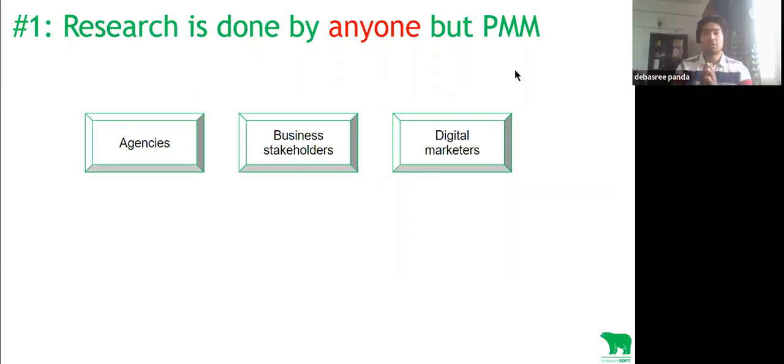The third person who does the keyword research is digital marketers. In a significant number of companies, digital marketers are given the responsibility to perform the keyword research. Now we'll quickly discuss the issues with getting the keyword research done by all these individual folks.